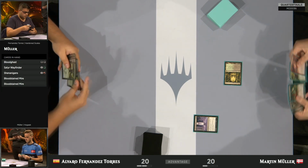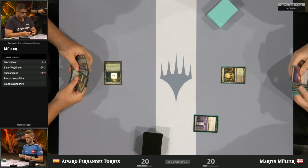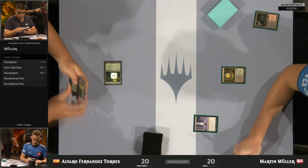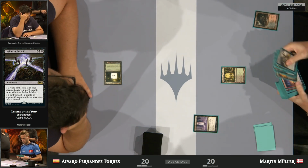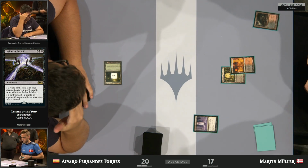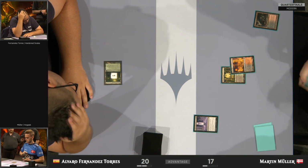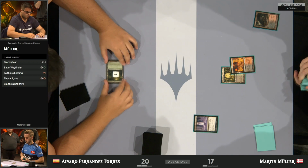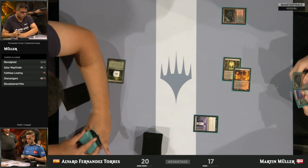There's a Leyline of the Void. Again, shutting off Hangarback Walker, shutting off Arcbound Ravager's modular ability. And with Arcbound Ravager in hand, that was pretty key. Arcbound Ravager plus Walking Ballista is a ton of damage, especially with that Hardened Scales in Alvaro's hand. So Alvaro, with a Leyline of the Void in play, is probably going to focus all the energy on that Walking Ballista. But Shenanigans, a key card in this matchup.